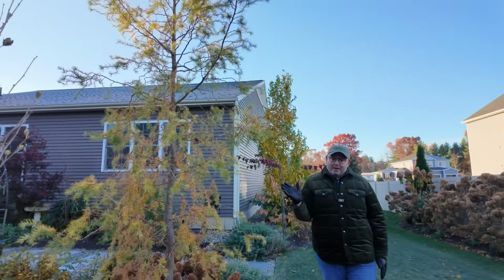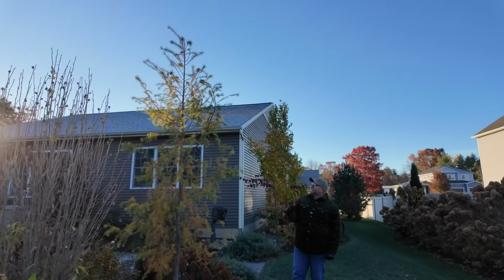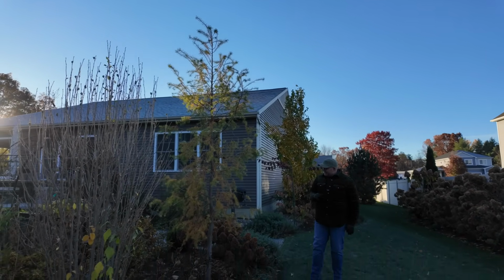Very quick growing in our experience. Again, only planted in 2022. It is getting tall. I'm so excited to watch it grow. I am too, and we'll probably limb it up a little bit in the spring.